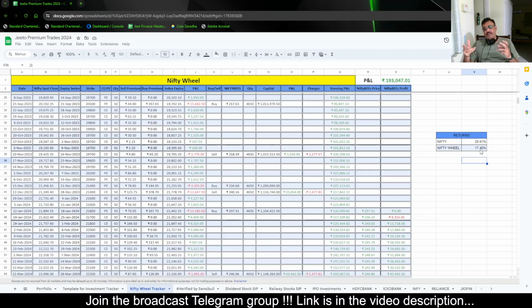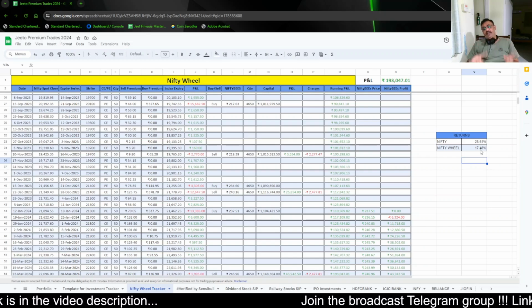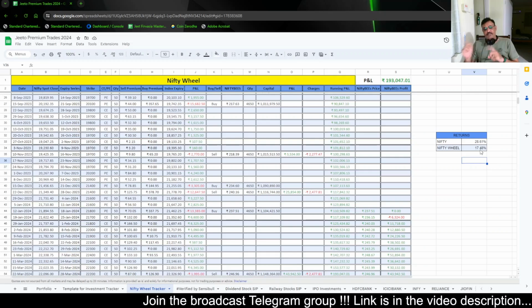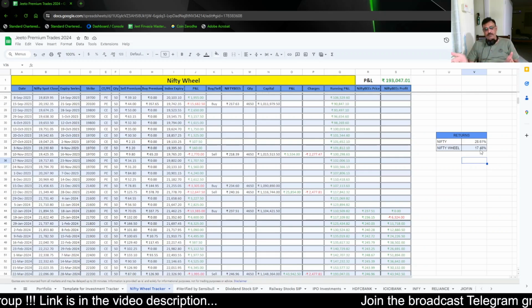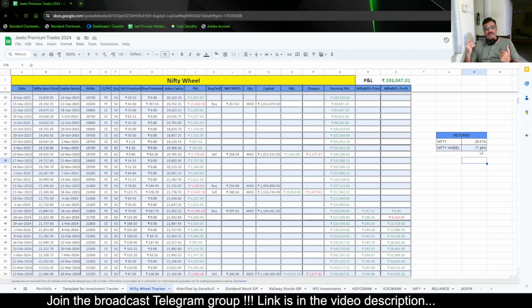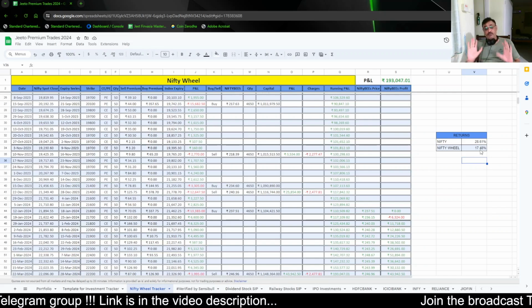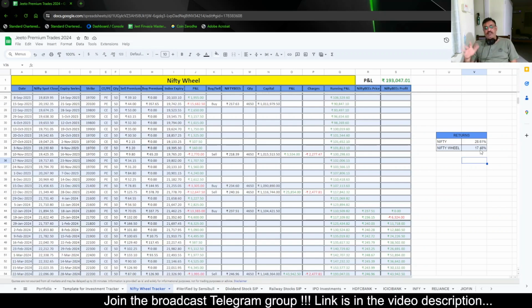If you go and buy the Nifty BeES and today the market is at 22,000, and by the end of this financial year the market is still at 22,000, you have no returns. But if you do the wheel strategy, you would have got some returns, better than if you are just holding the Nifty BeES. If the market goes up, that is an altogether different story.